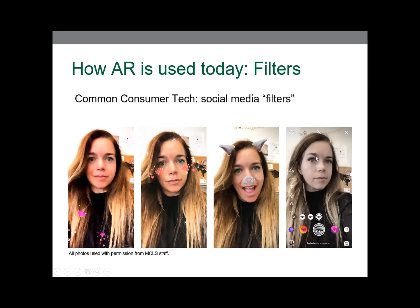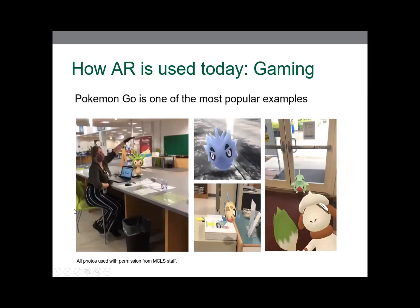And then over here on the right-hand side, I liked this example to really drive home the point of giving eyelashes. So it's taking the reality, identifying where my eyes are, and then giving me the option to select different length eyelashes that I'd like to add for this picture. So it's a very popular way that AR is currently being used, that you might already be using yourself. So filters are augmented reality.